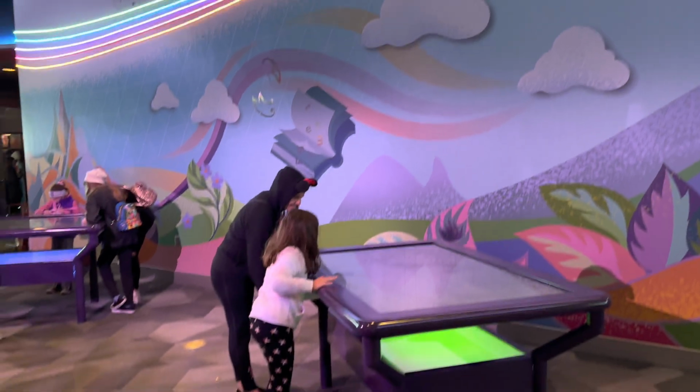Also inside, if you're a longtime fan of Imageworks and you remember those old school pin tables, where you stick your hand up and you see it through the pins, those have been refurbished and brought here. They are on display yet again. You can play with them just like you did when you were a little kid.